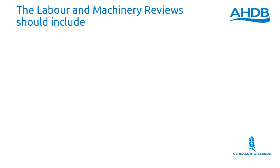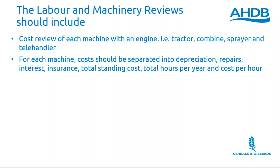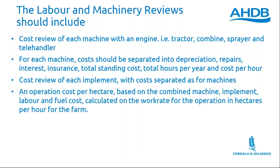We stipulated that the machinery reviews should include a review of each machine with an engine. For each machine, cost should be separated into depreciation, repairs, interest, insurance, total standing cost whilst it's sitting in the shed before you use it, total hours per year, and then total cost per hour. Because we want to apply a cost per hectare, but of course, before you put an implement on a tractor, you're not giving it an output in terms of work rate. We would then do the same thing to each implement. And of course, because we have a work rate of a given implement, we can give it a cost per hectare. And an operation cost per hectare, finally, based on the combined machine and implement labour, fuel cost, and calculated on the work rate of the operation in hectares per hour on the farm.